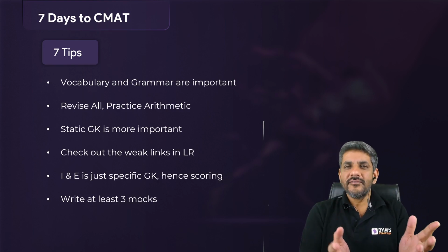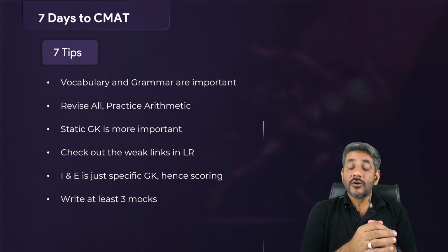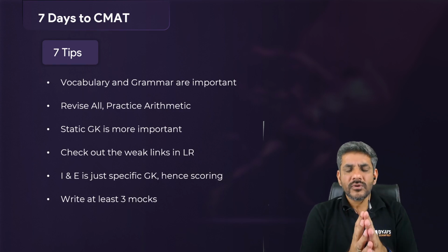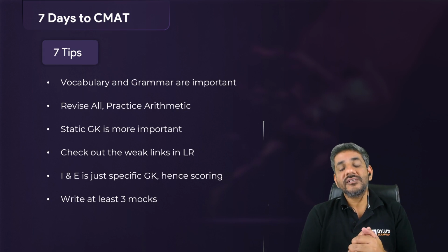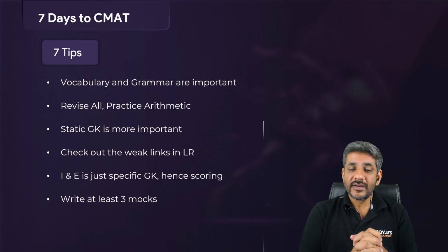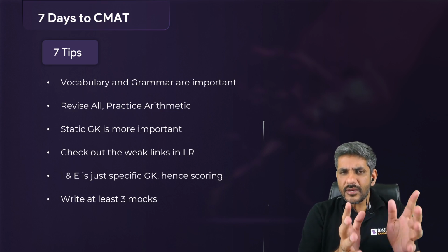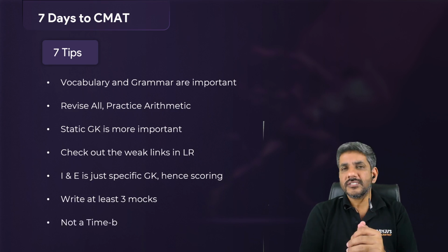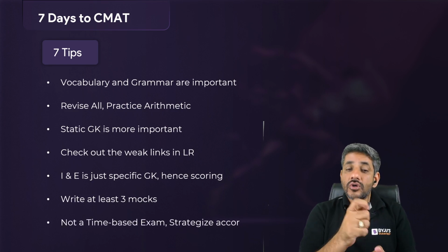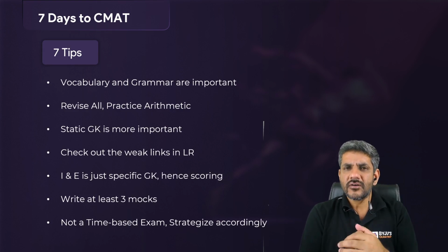So ultimately, whatever time you are going to spend, it is on quantitative ability and LR only, because the remaining 60 questions, probably you can do in 40 to 50 minutes. The remaining 2 hours, more than 2 hours, are there for just those 40 questions of quant and LR. So therefore, write these mocks, check your strategy well, where are you making mistakes, analyze your paper well, and accordingly make a proper strategy, because as I said, it is not a time based exam. Strategize accordingly. The strategy has to be different from that of a time based exam.